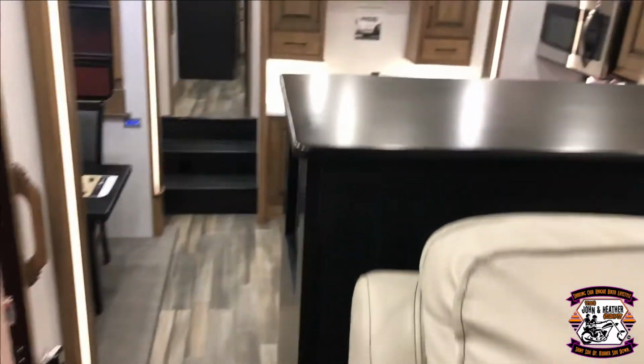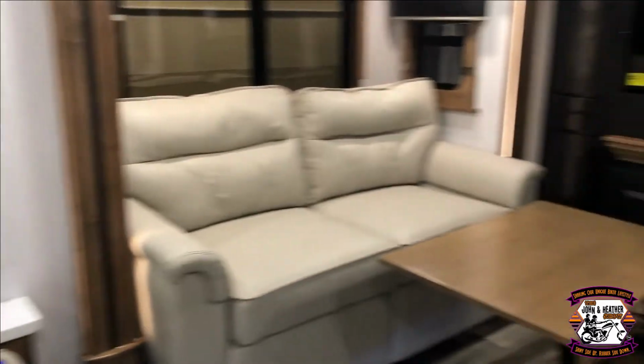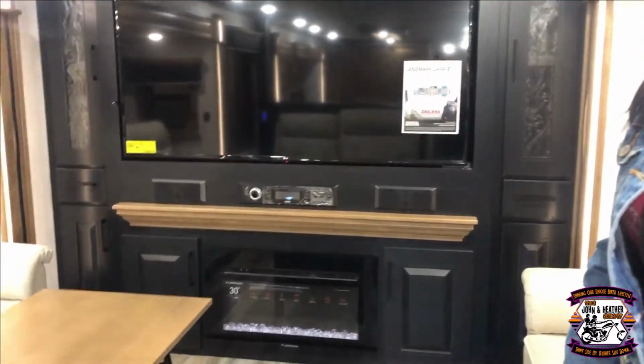Crazy. Now you're up here, I'm going to walk down. Look at this. I'm going to take a little peek at this. This is a full theater living room with a little fireplace. It's crazy. Pan around this way.